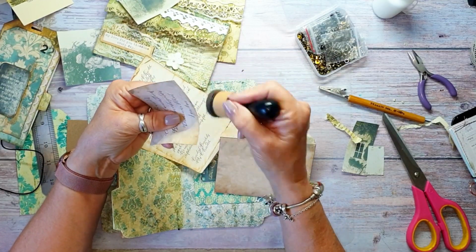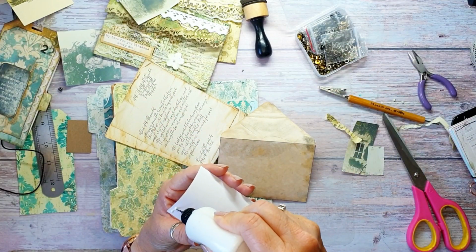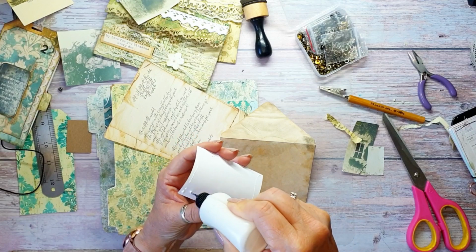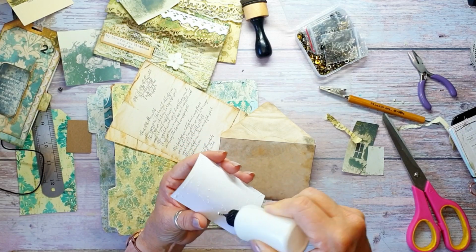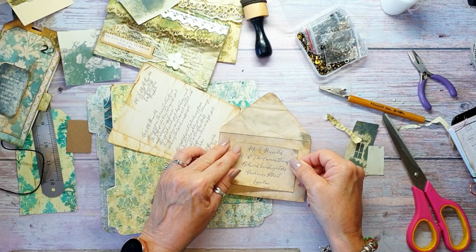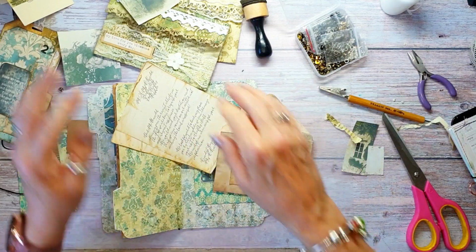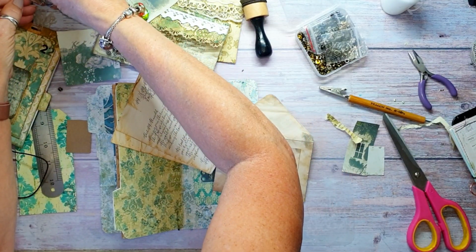Not sure if it is an address or a business card, but it's going on like an address. You get stamps and wax seals. You get some with crows on, some with skeletons. I think I've got a stamp here. Yes, I've got a nice brown one.